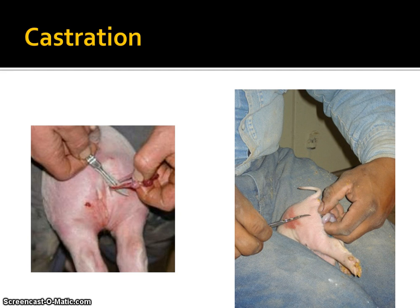A hooked blade is used to create a longitudinal incision over the scrotal sac. Then, pressure is applied to the scrotum to pop the testicles out of the incision. The testicles are pulled while twisting to prevent hemorrhaging. The spermatic cord is then severed proximally. The scrotal area should be sprayed with antiseptic to prevent infection.